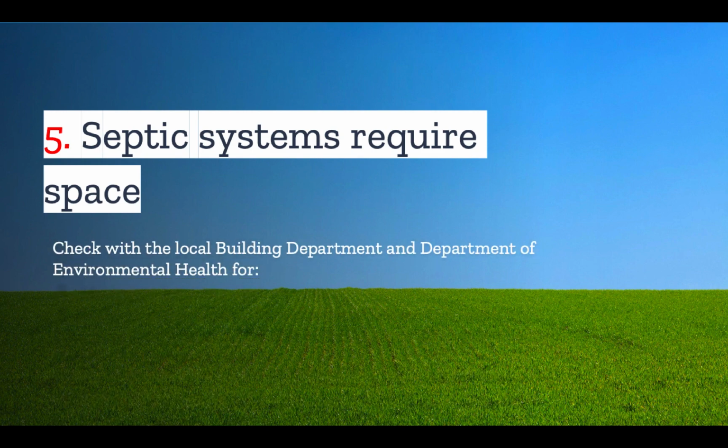Number 5, if you do need a septic system, keep in mind that it requires space. So prior to purchasing the property, check with the local building department and Department of Environmental Health, or the department that administers septic permits, to see if there are minimum lot size requirements. For example, in some counties that we've worked in, we've found that the Environmental Health Department requires a minimum of 2 acres if you need to install both a well and septic system. And in these counties, we've often found 1-acre properties for sale that do not have access to public water and sewer. While technically allowed under zoning regulations, they will not be buildable because you cannot pull a septic permit.